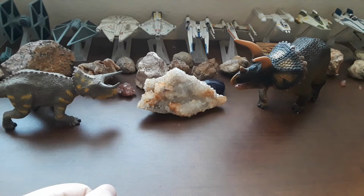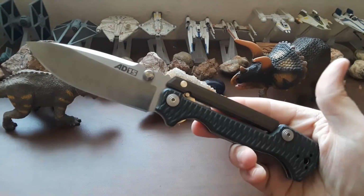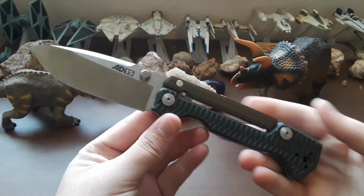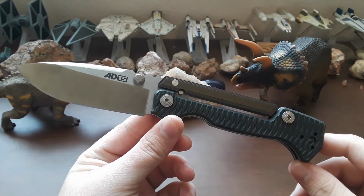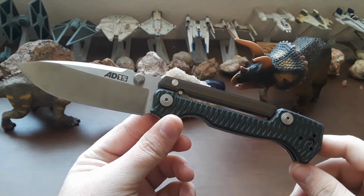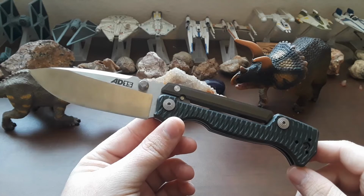What do we want to do next? Let's go with this one next. This is a knife that I've used and loved before the channel ever started. This is my Cold Steel 80-15. Obviously, as you can see. I love this knife. I love this knife so much.